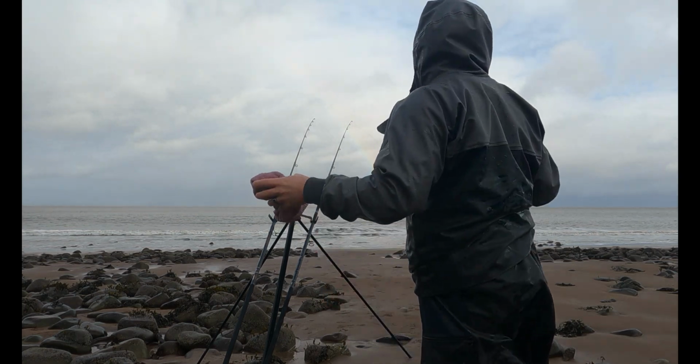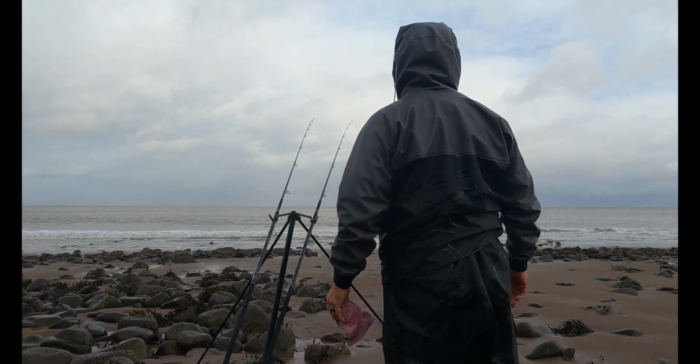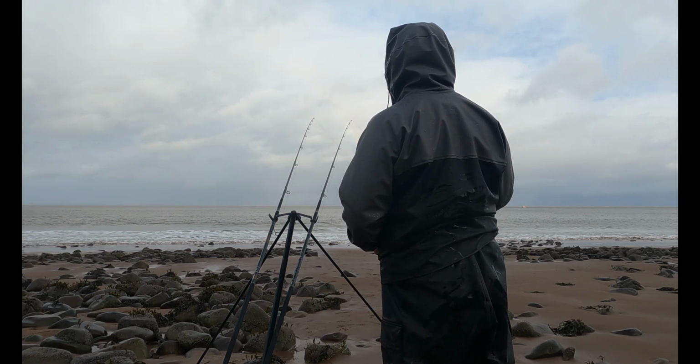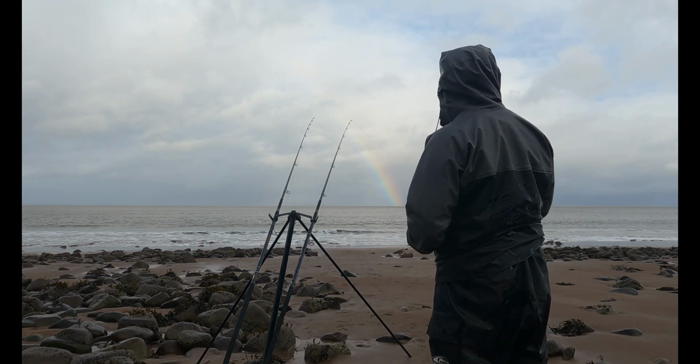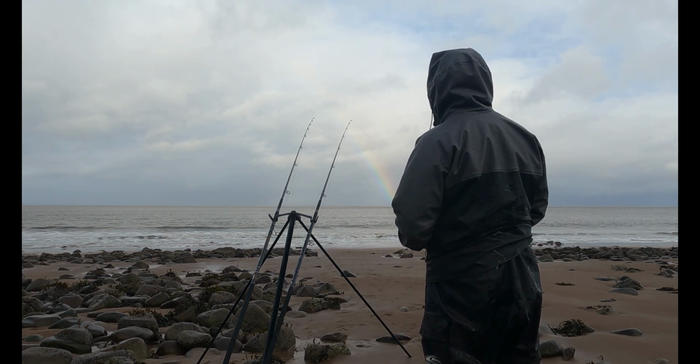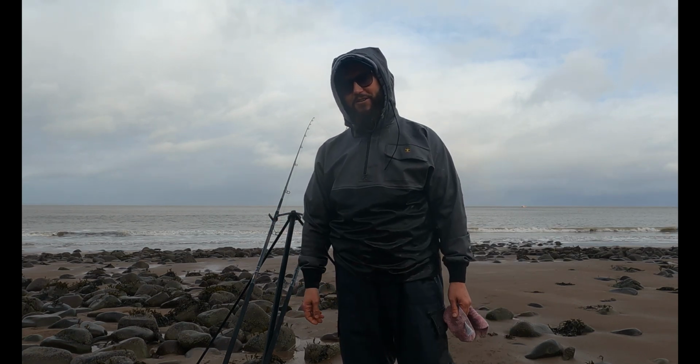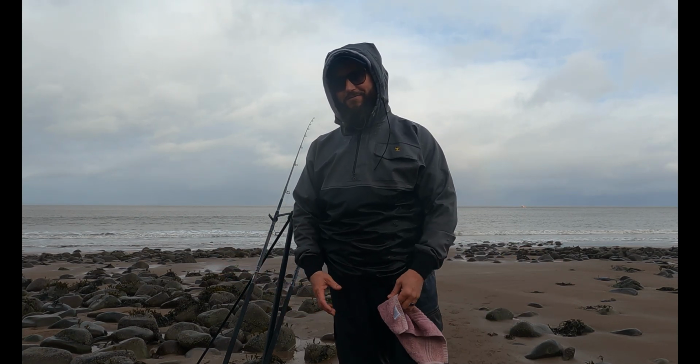As I tell you all the time, low water up is the best time to catch a ray anywhere in the UK. So I'm going to keep fishing. I'm going to admire that rainbow and watch the boats. If I get any action, I'll bring you straight back. But it's windy, it's raining, it's cold, it's December.